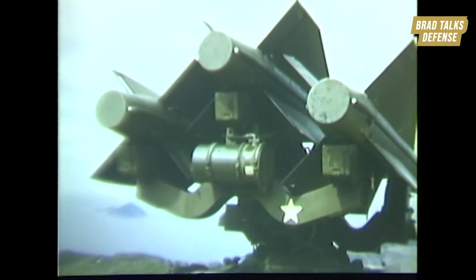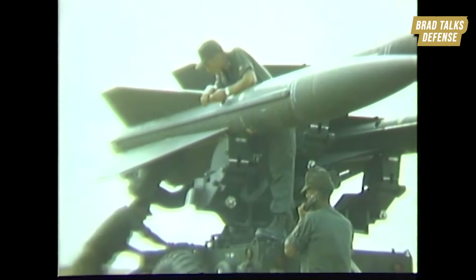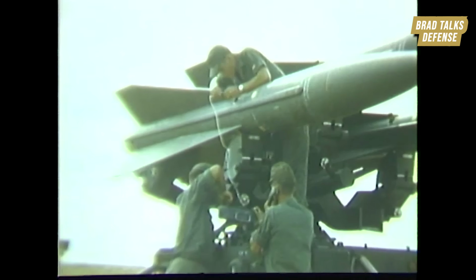The Hawk system is an older one, named back when we had cool acronym names. The Homing All-the-Way Killer Missile System was in service from 1959 until the early 2000s with the US. The total of Hawk systems produced was around 1,700 and the missiles produced were around 40,000. So the Hawk has been around the block.